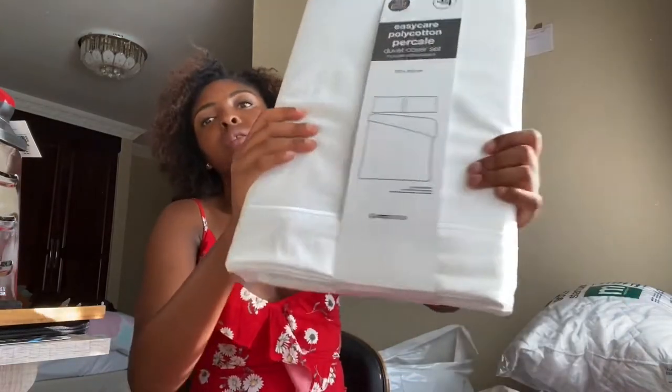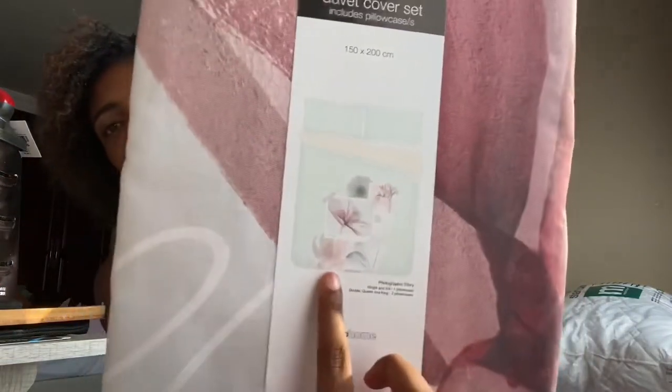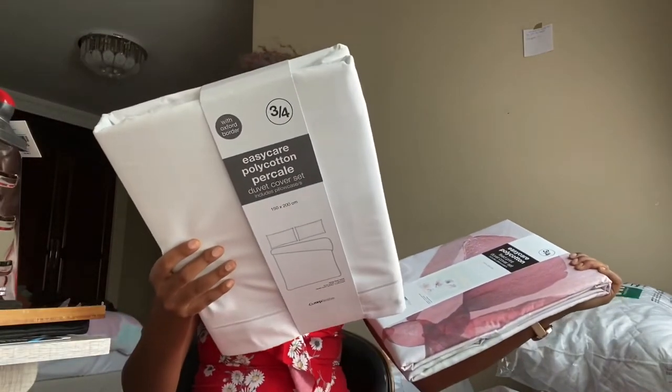I like plain simple things, and I think it's so much easier to style and put some nice decor when you have some... You know, it's just easier to work with white. Let's just say that. And then I did get one with color, don't you worry, I'm not boring. So I got this duvet cover, looks like that, but yeah, it has some nice prints. This was 360 and the plain white one was 400.